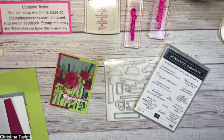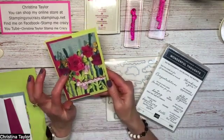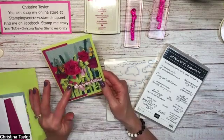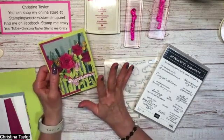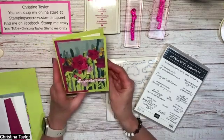Okay, this is our next project. We're going to use this beautiful designer series paper, which looks like it has a ton of texture to it, but it's just the paper doing all the work. I needed one paper with bold flowers on it with the bright spring colors, and my order of new papers had not come in yet.